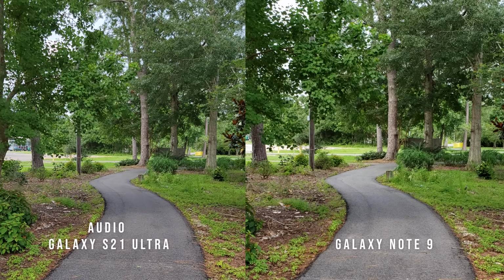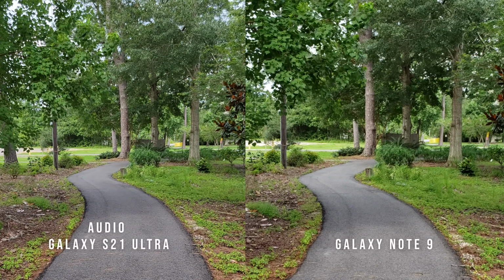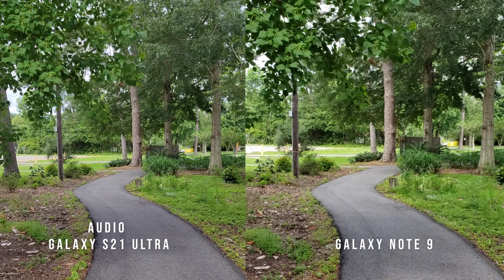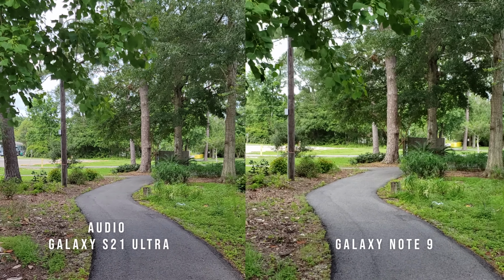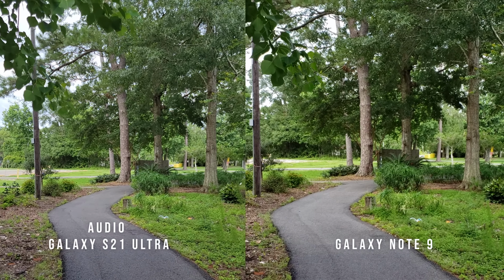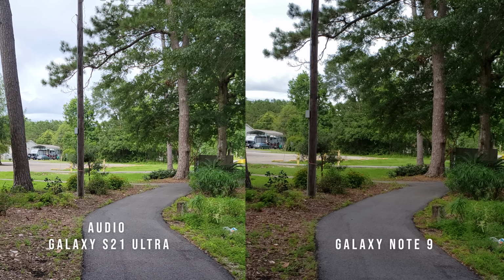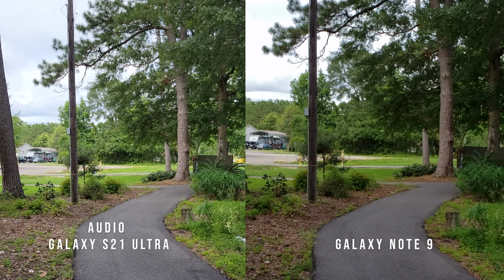All right, guys, so here it is, the Galaxy Note 9 and the Galaxy S21 Ultra. Now, look, one of the reasons why I believe a lot of Samsung fans love the Galaxy Note 9 is because the cameras and video footage are phenomenal on this device.